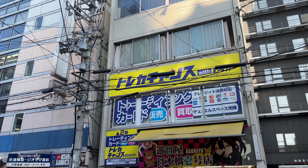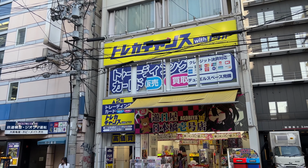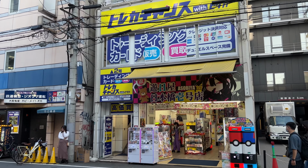It's one of the staple places, and again, the next place is already in eye reach. Let's go there next. And it's actually directly on the opposite of Yellow Submarine. The place is called Toreka Chance. Let's see what they have.